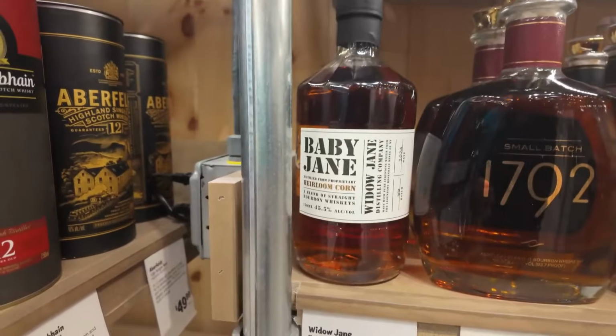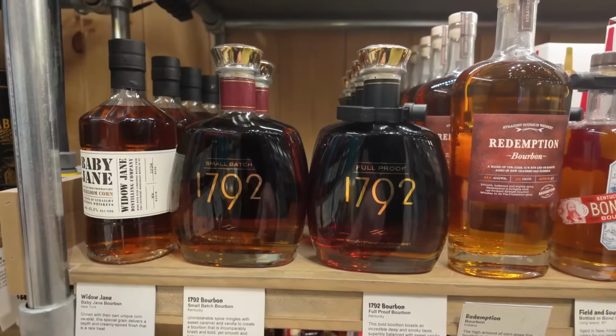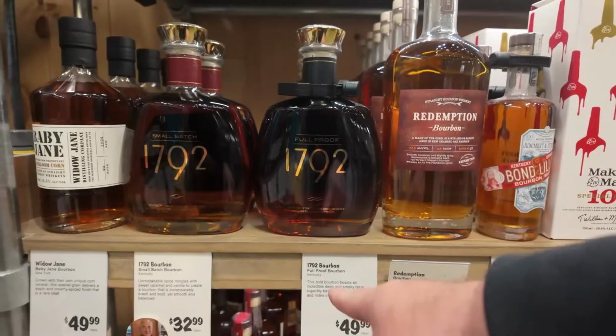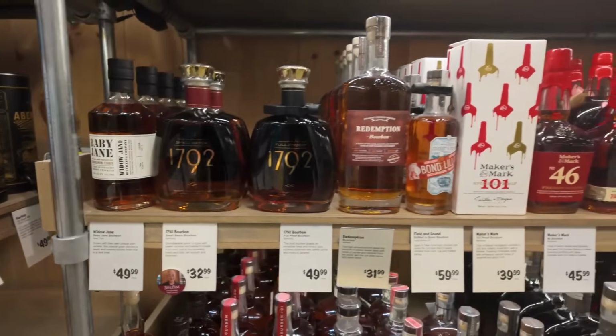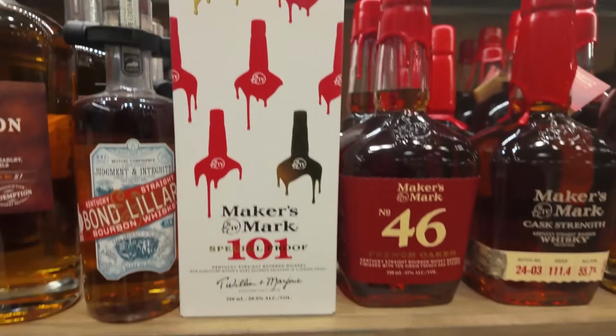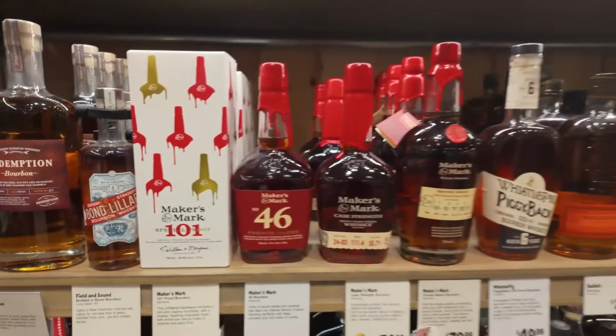Next shelf here, we're looking at some Baby Jane for $49. Small batch, $17.92 for $32.99. Good price. $17.92 full proof for $50. That's a good price for sure. Redemption. It's a fun little box for the Maker's Mark 101. Although it's not my favorite Maker's Mark offering, it's a fun little box for it.